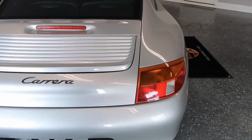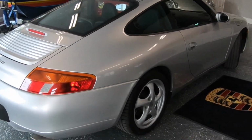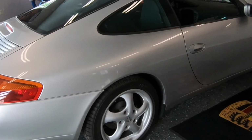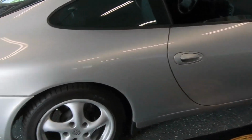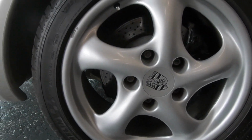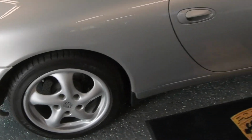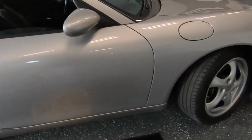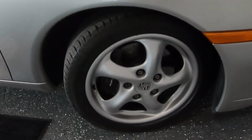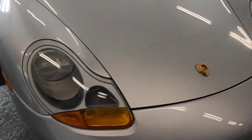Overall, I would say it's in very nice shape inside and out. The paint presents nicely, all the glass is in good shape. All the wheels, there are a couple little bits of curb rash. Here's one. The tires are all in nice shape. The headlights.